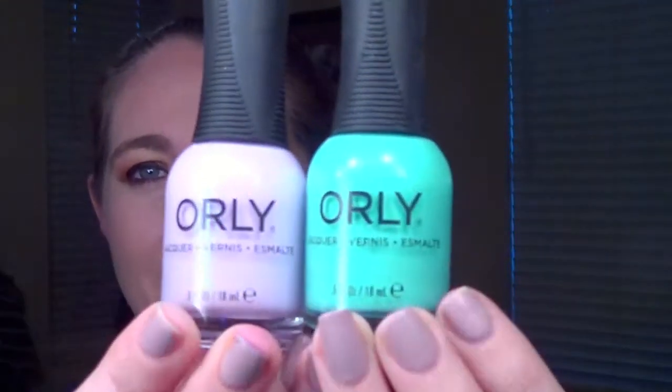But if I had to pick my top 2 favorites, it definitely would be Vintage, the mint cream, and then Beautifully Bizarre. I love these two. To me, these are very spring appropriate. I like the shade. I like how weird this one is, but fun. And then I love my mint. So those would be my picks if you're only going to get a few in this collection.